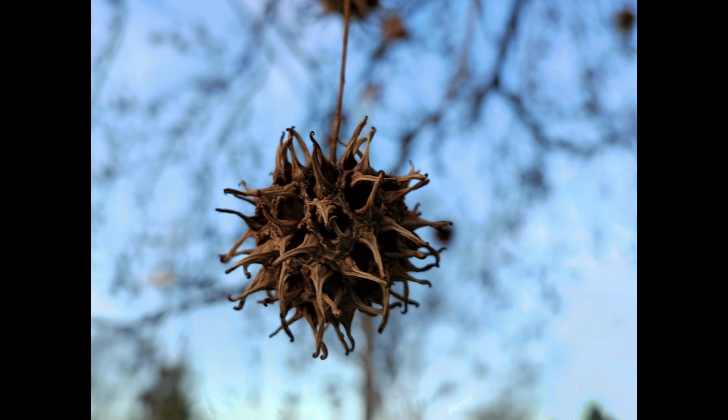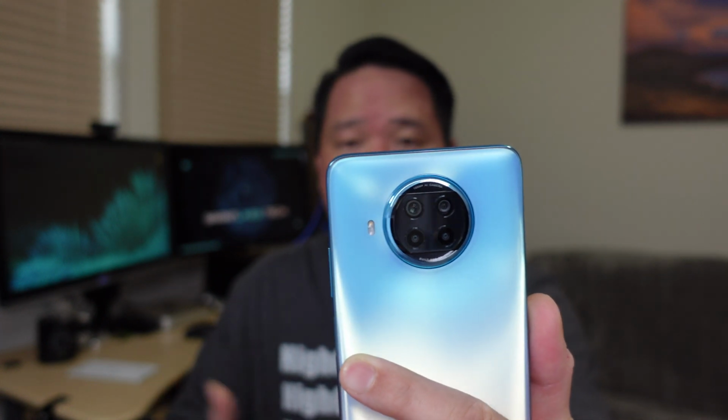Similar to the front-facing camera, I didn't think it was going to be all that great. Most front-facing cameras aren't very good, especially on phones at this price range, but this one actually was pretty good, and it produced pretty good results in good light and some pretty decent results even in low light. And speaking of low light, the main 108 megapixel sensor did pretty well even in low light shots where I thought it would really struggle.